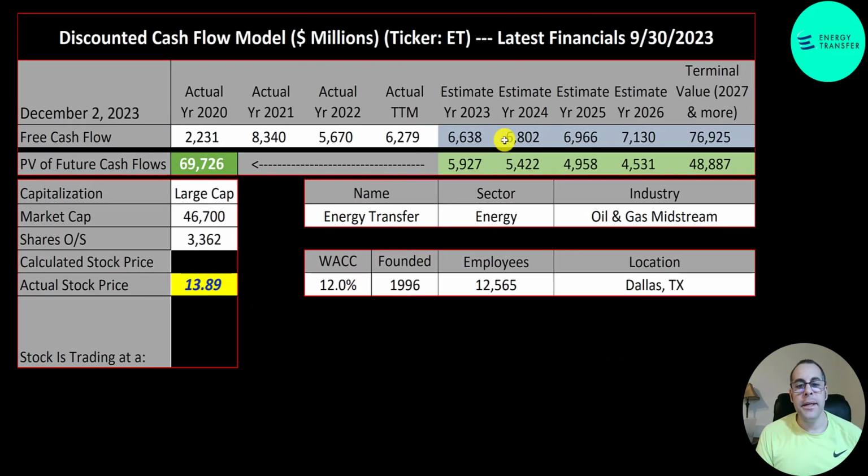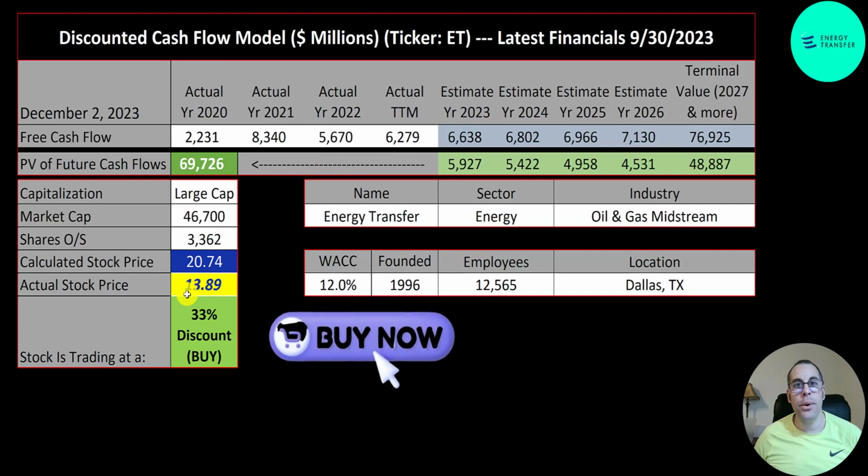We estimated 4 years of future free cash flows. We also estimated the terminal value, which is all cash flows past year 4, that's 77 billion. We discounted those numbers back to today using the weighted average cost of capital. We get a value of the company of $70 billion. We divide that by 3.4 billion shares, and we get a calculated stock price of $21. They're trading at $14, so they're trading at a 33% discount. It's a pretty strong buy according to the model.